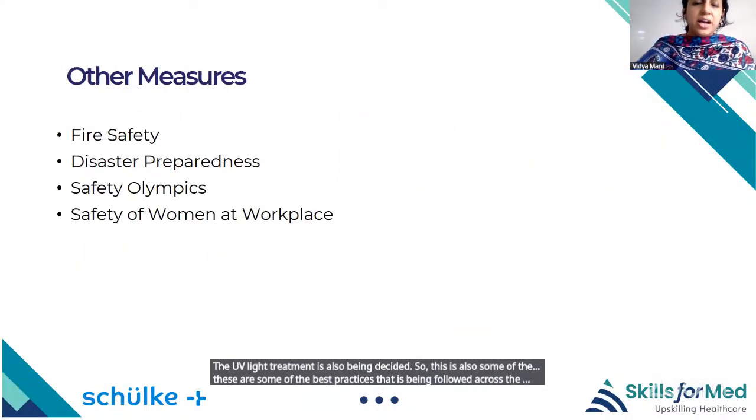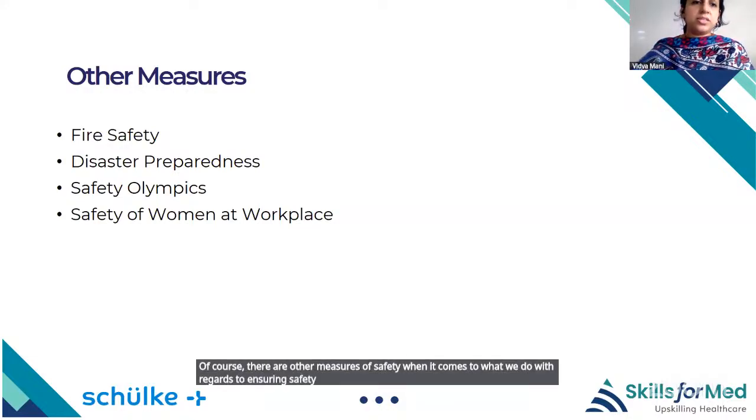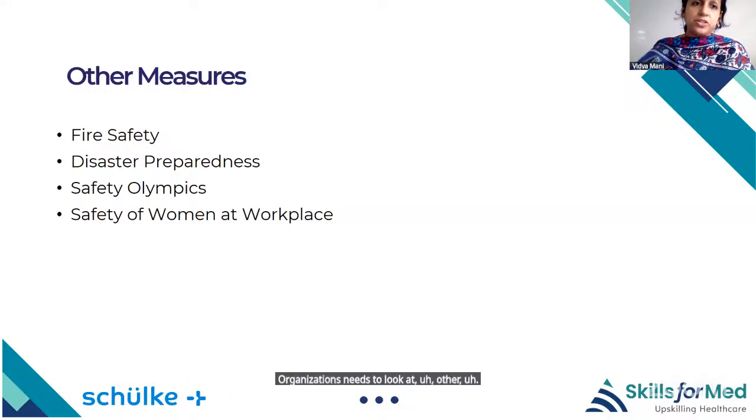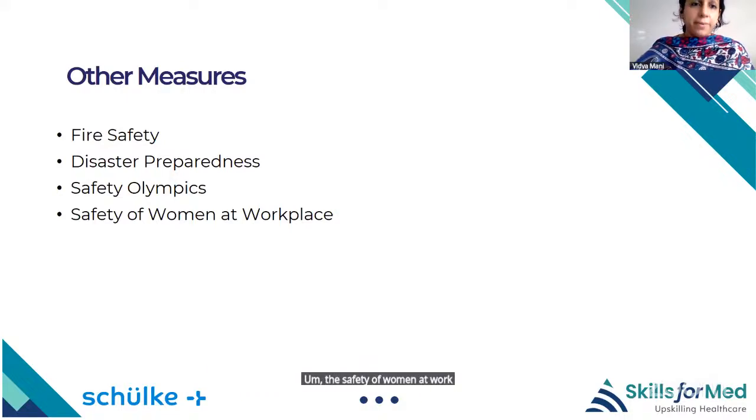Of course, there are other measures of safety when it comes to ensuring safety for our nurses. Organizations need to look at other aspects of safety, like your fire safety, and how well your organization is prepared for disaster preparedness. The safety of women at workplace is a top priority.